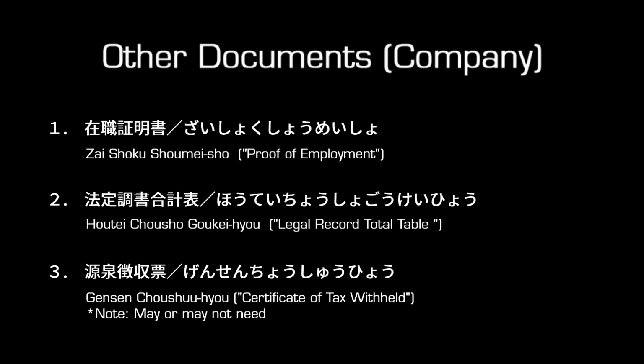Here's a list complete with the Japanese names and pronunciations. The first three are ones that the company prepared for me, and these are Zai Shoku Shomeisho, or proof of employment. Basically, they want to know that you actually have a job and there's proof of it.